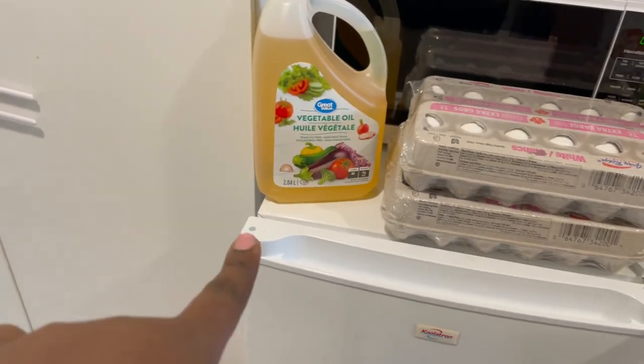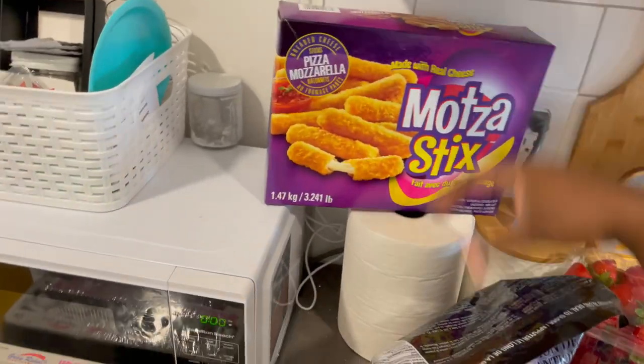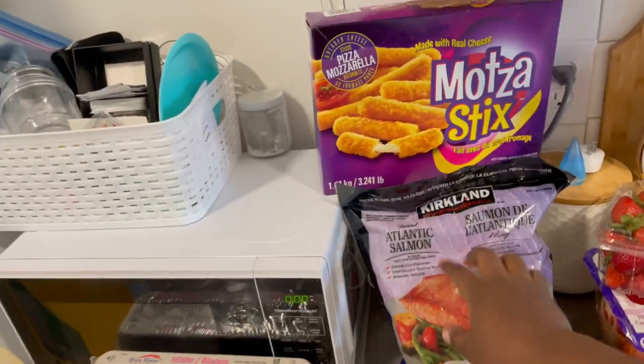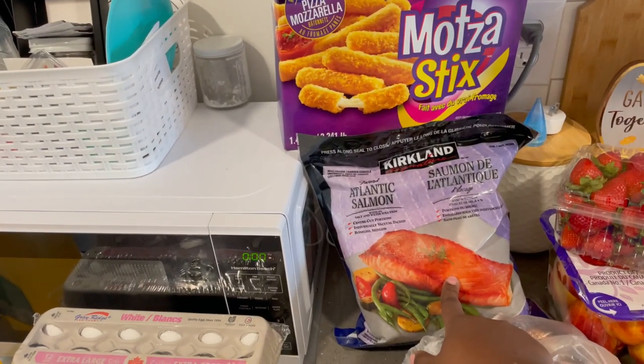And then we got some vegetable oil because obviously for cooking, 2 cases of eggs. And then over here is mostly all my produce. I got some mozzarella sticks for the kids. I got some salmon for Kadeem and I because y'all, I've been missing my salmon in my life and this is literally all I feel like eating. So we got some salmon.